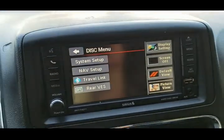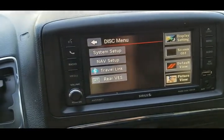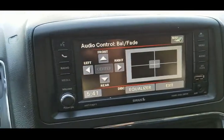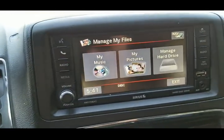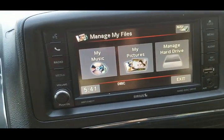Go back to menu. So that's to set up your navigation, travel links, and then it has backup camera also. We'll show you that in a minute. Controls for the audio. There you go. And then my files, I guess that's if you have it on hard drive or something, and your pictures and all that good stuff there.